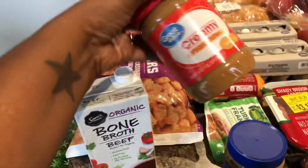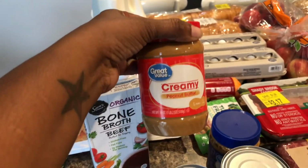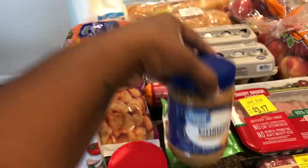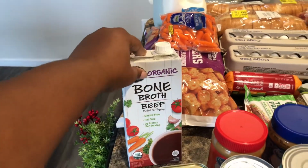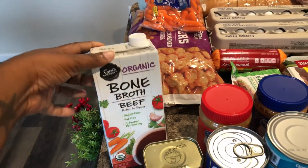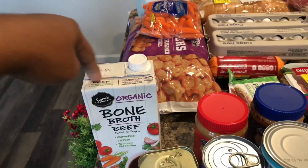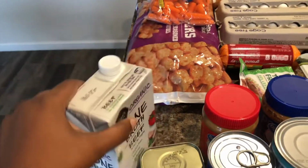So moving on into our breakfast staples. I have creamy peanut butter, and then crunchy peanut butter. I love this in oatmeal. Rob has some beef bone broth for sipping, because he's not consuming so many carbs like he used to. The transition has been hard, so we got this to help with that.